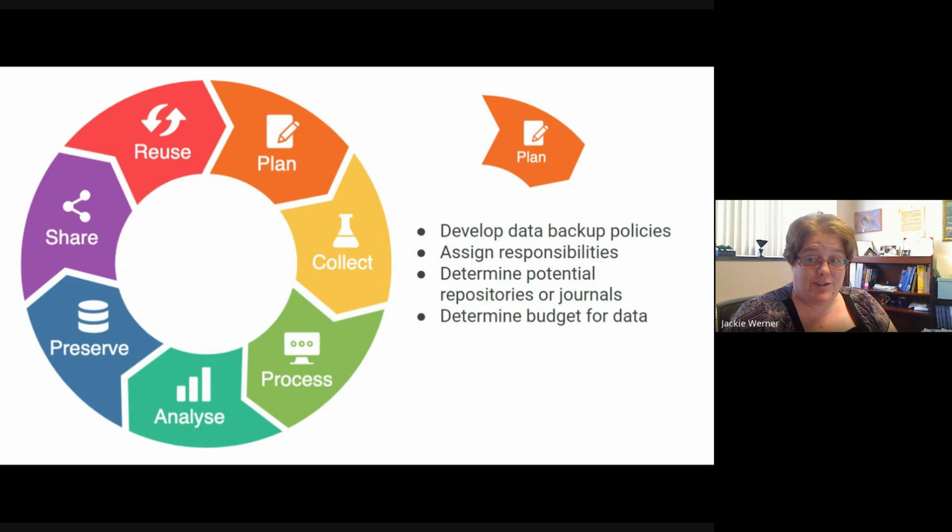Next, you want to determine potential repositories or journals. And I recommend doing this here in the process and not after you've done the study, because will these journals require data publication? Will they allow data publication? And what are their guidelines? If you know these guidelines before you start doing everything, it's a lot easier to follow them from the beginning. I also recommend having journals in mind at this point, even outside of data guidelines, because you can know exactly what you're aiming for when you're collecting the data and when you're writing.